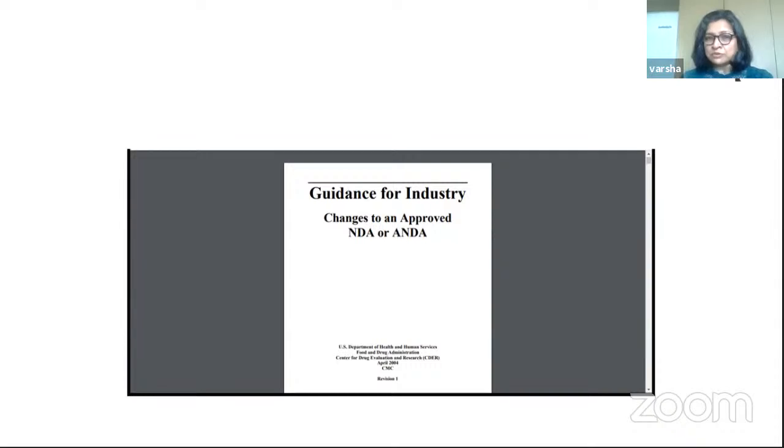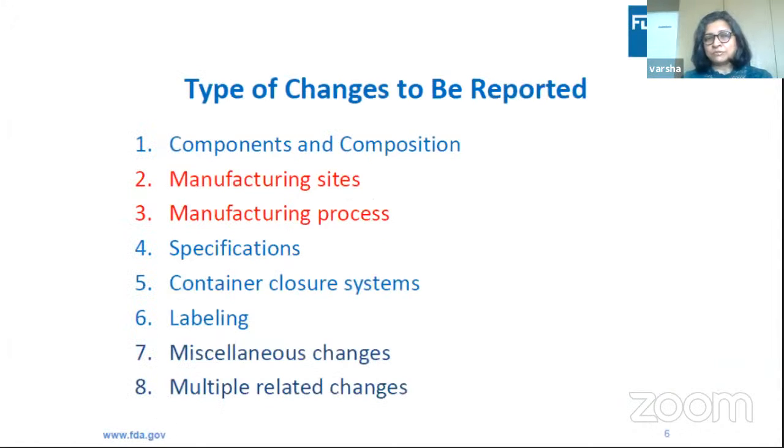Okay, so one role of the regulator is done. The drug is approved. It has come now in the market. But then there is a guidance document which says that, okay, there can be changes to an approved NDA or an ANDA. Now you will start wondering, oh, it's got approved, now why do you need to change it? Now changes can come in different forms.